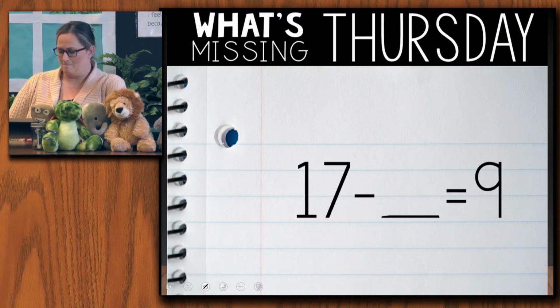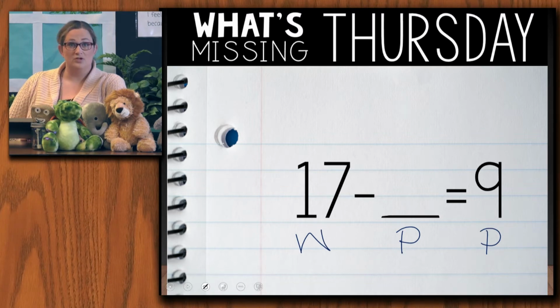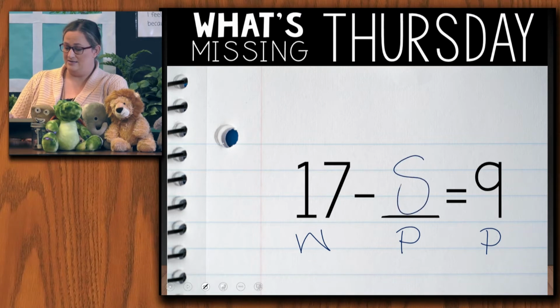Now, what do I know? I have a whole, a part I don't know, and a part I do know. How are you going to solve this? Great, go ahead and solve it and see if you find the answer. I heard some people say, well, I'm on a number line, starting at 9 and jumping to 10 is 1, and 10 to 17 is 7, and 7 plus 1 is 8. 17 minus 8 equals 9.